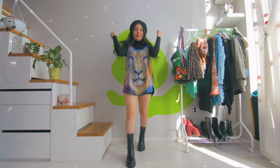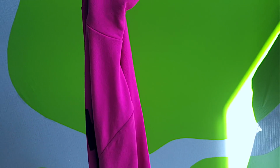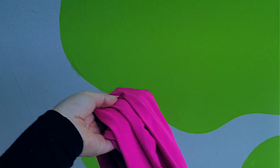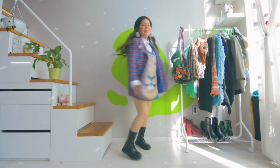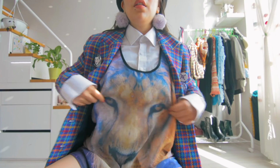For the other look, I wanna make it look colorful. So let's see what I can do. I actually brought out two options. One option would be this pink turtleneck, kind of the same outfit, but with more of a pop of color. Or the other option would be to put this white button up underneath. Holy macaroni. Wow. I am really just surprising myself today how this whole look just came together.